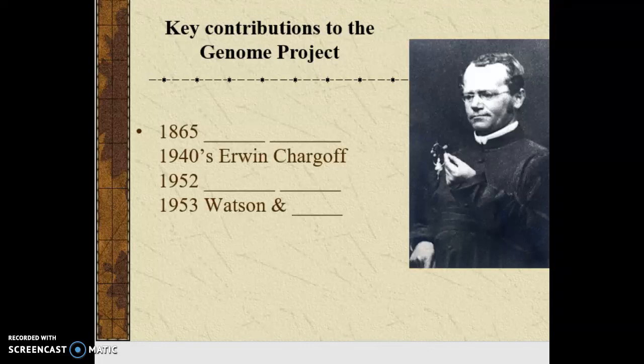Look it up. What did Chargaff contribute? In 1952, there was a young woman who took an X-ray of DNA. Who was that scientist? And then in 1953, we have Watson and his lab partner, his scientific collaborator. Who was that guy? I want you to fill in these blanks because you're going to see this again. So big hint to you: make sure you know the people involved in this timeline and what their contribution was to science, and how that contributes to the field of genomics today.